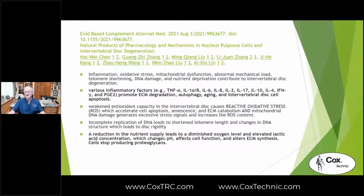Remember this, if you look back at some of the early work of Nachemson, the intervertebral disc requires high amounts of glucose and oxygen for its metabolism. Reduced nutrient supply leads to diminished oxygen levels and elevates lactic acid concentration. These are the biodegradation products of disc degeneration. Changes in pH affect cell function and alter extracellular matrix synthesis.